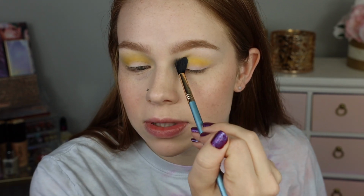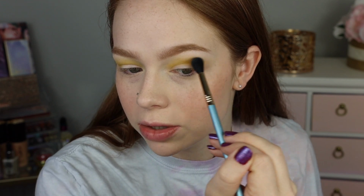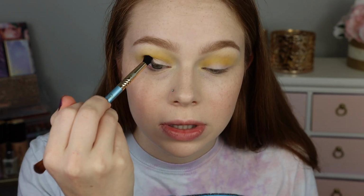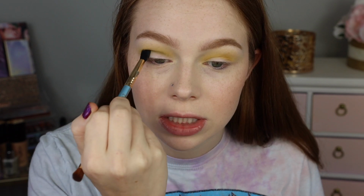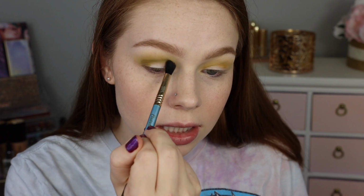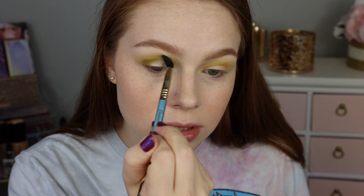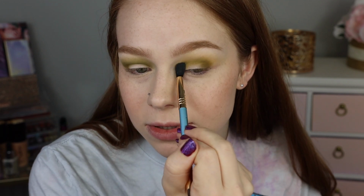But then again, for how good it's showing up, I am using a pretty big fluffy brush, which does tend to sheer out colors a little bit. Now, surprise, I'm going to go into the shade Golden Apple, and I'm going to put that quite heavily through my entire crease. I really want this shade to just be a whole moment. It's just such a pretty tone. I feel like I forgot to speak, but this shade is absolutely beautiful.